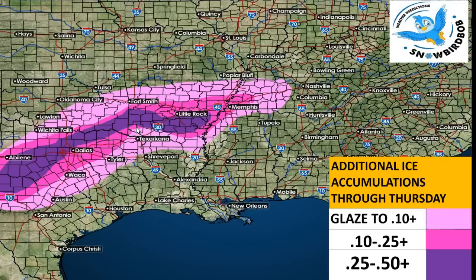I think another 1/4 to a 1/2 inch is possible just around and south of Little Rock, down towards Pine Bluff, going towards Mena, down through the northwest side of Dallas, and then back towards Fort Worth, and southwest of there. I think 1/4 to 1/2 an inch plus on top. This is on top of what you already have for additional ice accumulations.